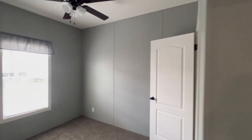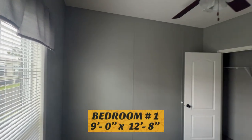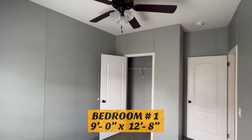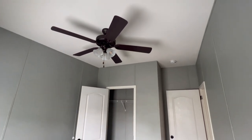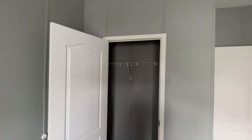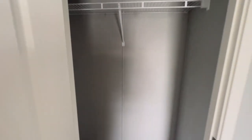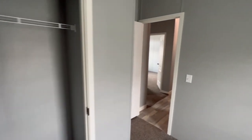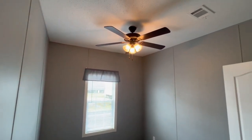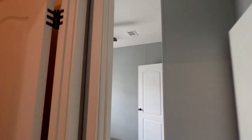All right, so this is the first of the four bedrooms. Let's take a quick look. Get y'all a look at the ceiling. Get y'all a look at the floor. All right, let's check out the closet. All right. You know, I don't think I turned on a light for you guys. I don't know if it works. There you go. You not only have a light in here, you would also have a ceiling fan. Look at that. That's very nice.